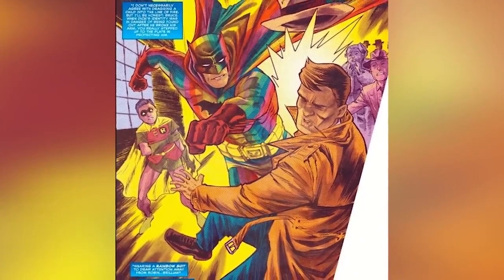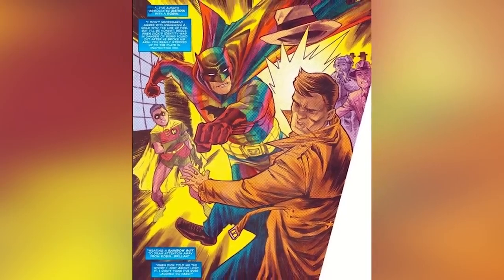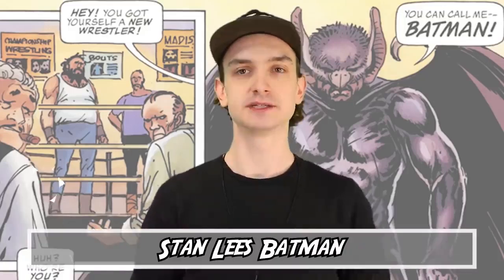So the rainbow outfit was thought to be left in the late 50s, but it made a fashionable return in Francis Manapul's Trinity issue 1. Number 2, Stan Lee's Batman. The late Stan Lee had his take on the Caped Crusader back in 2001, and DC Comics asked him to reimagine all their famous heroes as if he had done it himself, which sounds like a pretty exciting event.